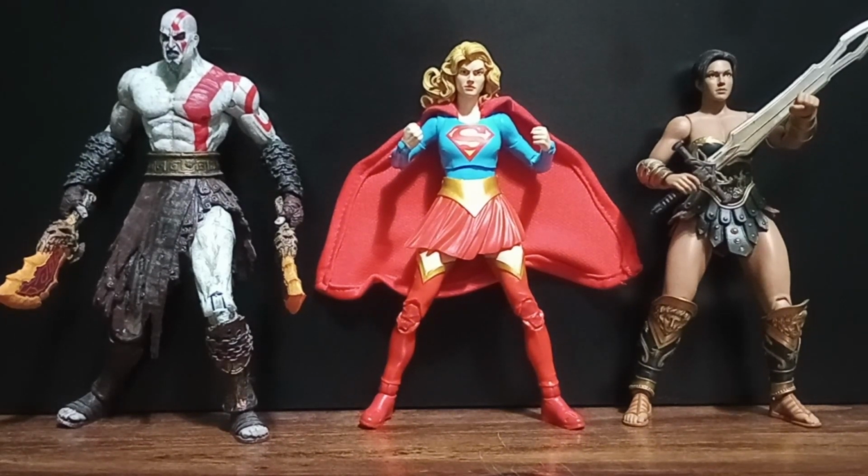Final thoughts on the Supergirl. It's your regular McFarlane stuff. You know, details are good. Some things left to desire, and price point isn't bad. It's a good looking figure. She looks kind of pissed off, which is, I guess, good. But I don't know the source material for this particular version of Supergirl, but the colors are good and everything, other than those joints. Yeah, so that'll about wrap it up for this.